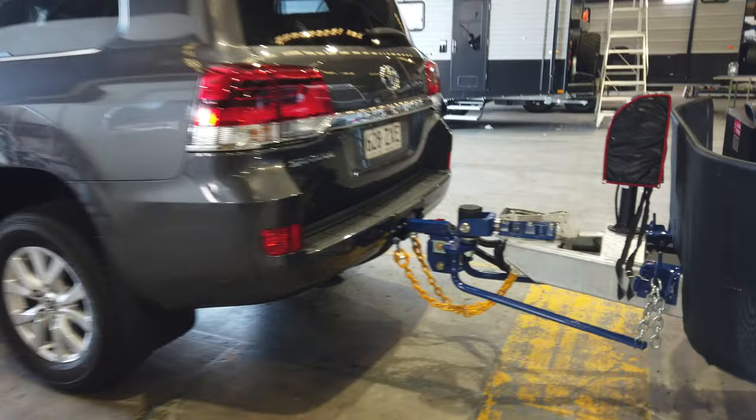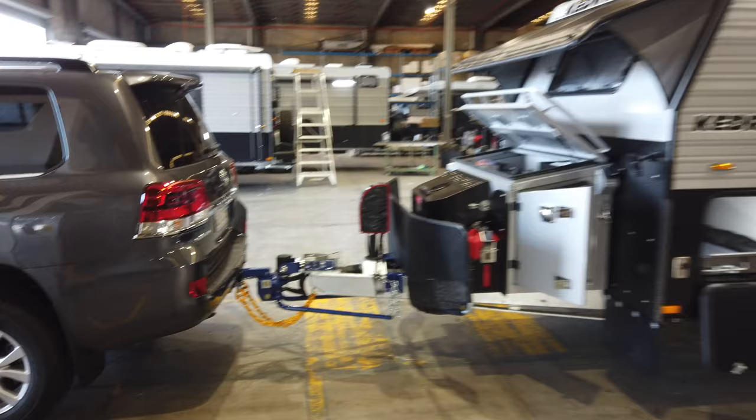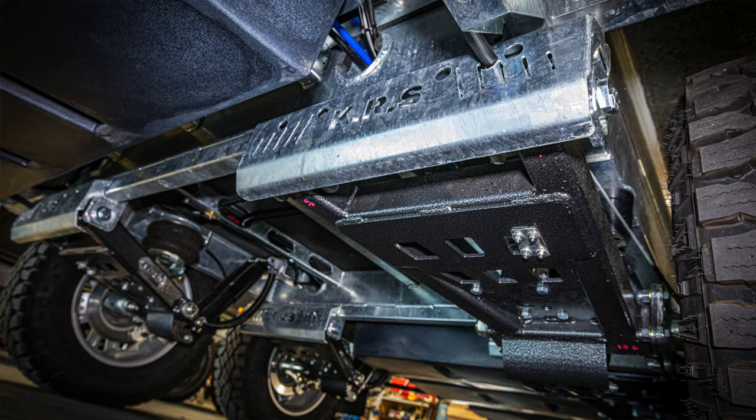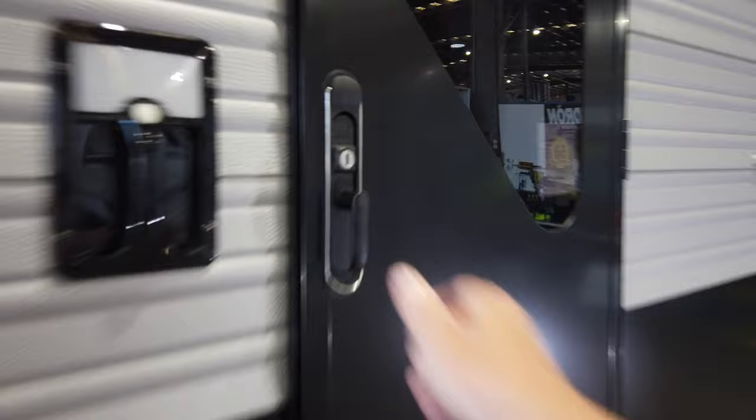As we say, hitched up to the 200 series. That blue weight distribution setup there generally indicates that the 200 series has had a towing upgrade. The ATM on this is allowed to be packed up to 3990. It's riding on the KEDRON KRS, the design registered recovery stub suspension, and we might pop straight in and have a bit of a look through.